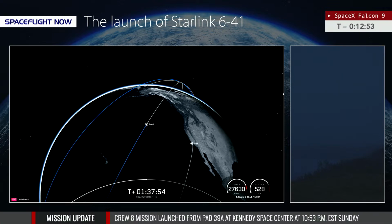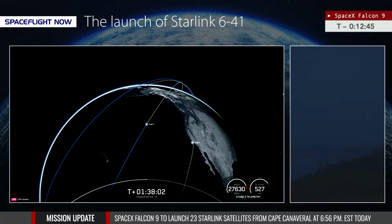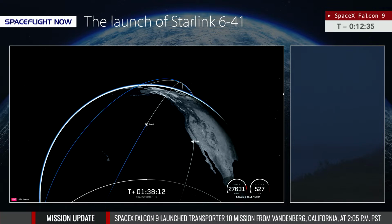We're at T-minus 12 minutes, 53 seconds and counting. Coming up, the next fueling milestone for the Falcon 9 rocket for the Starlink 6-41 mission will be the chilldown sequence for the 9 Merlin 1D engines. It involves flowing a small amount of liquid oxygen through the plumbing and the turbo pumps, protecting them from the risk of thermal shock and damage during the startup sequence. Again, that's coming up in about 5.5 minutes.